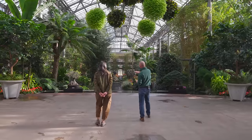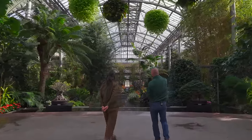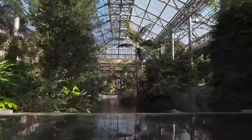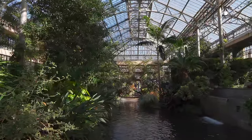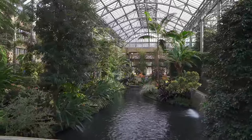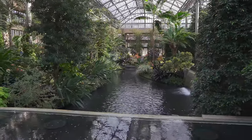But we get that amazing view down to the far end of the conservatory. You have these three small waterfalls. When you were standing at the other end, you have seen those. Right. So it invites you to travel around the garden and get a different vantage point from one side versus the other. Yeah, and there's a lot of movement in this garden.